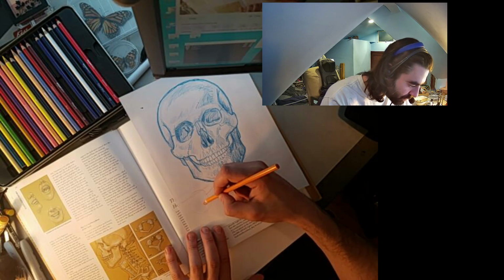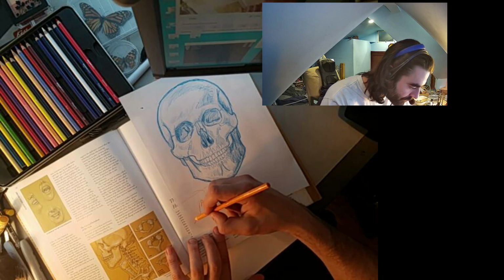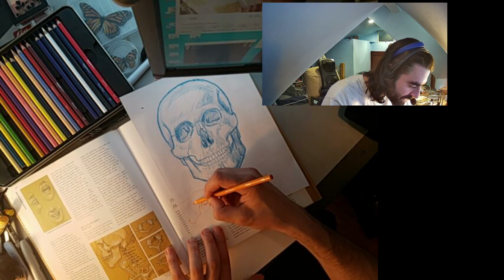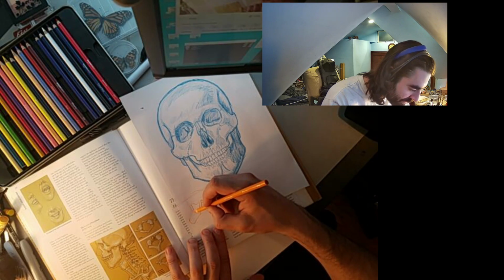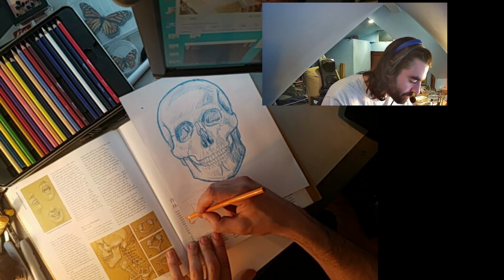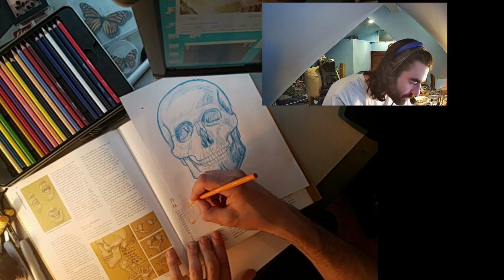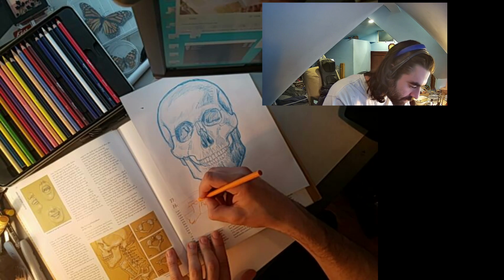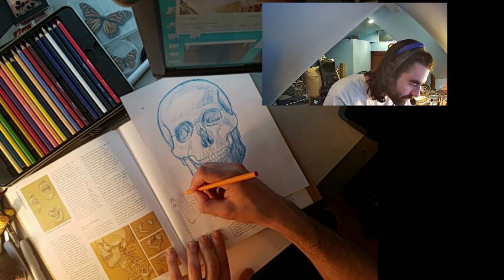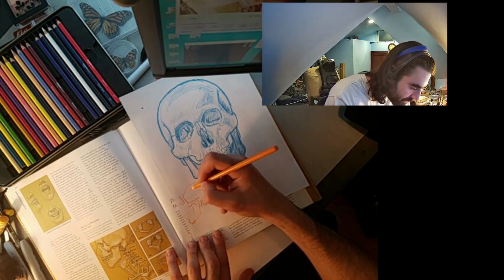That's the hearing hole. This is the jaw. Yeah, it is the jaw, but what I mean is the mandible, body of the mandible, ramus, angle of the mandible. I'm repeating because repetition is how y'all learn. Zygomatic bone goes here, which is connected to this.